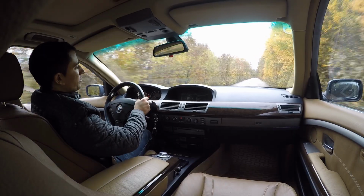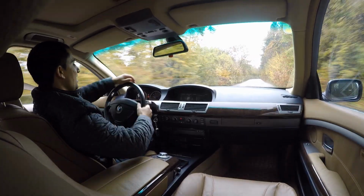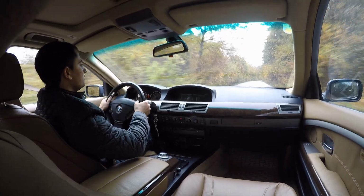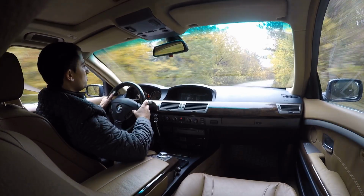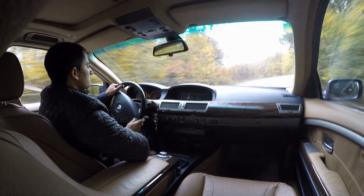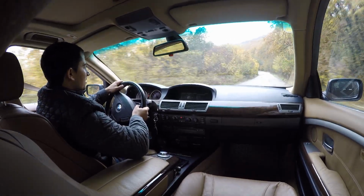Okay, I open the window because it's more sound, it's more V8. Okay, let's go. I'll now put it to manual mode. Okay, manual mode engaged. Second gear.